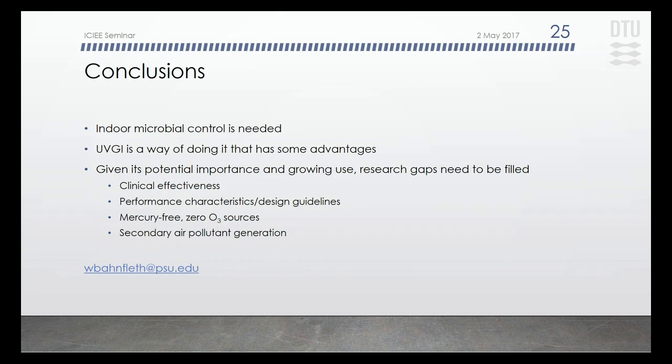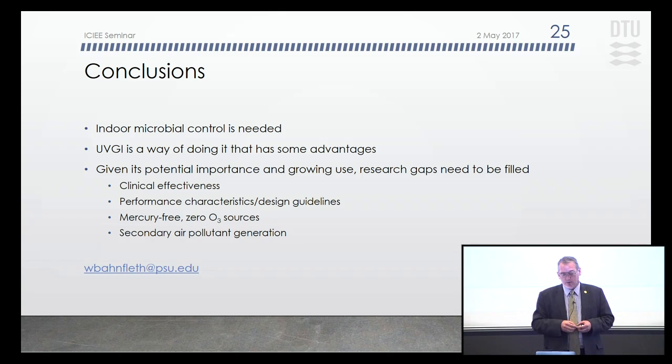So to conclude, there certainly is a need for indoor microbial control, and one of our options for doing that is to use UVGI. There are a number of knowledge gaps that still need to be filled and could be filled by researchers here and other places. Clinical effectiveness instead of simply what are the reduced exposures, better understanding of performance characteristics for design, the development of mercury-free zero ozone production sources like LEDs, which haven't been commercialized yet. And I think also there's not enough work done on secondary air pollutant generation. All those things remain for the future.